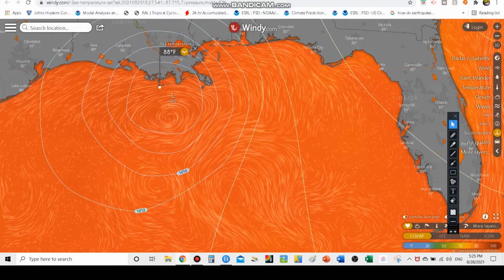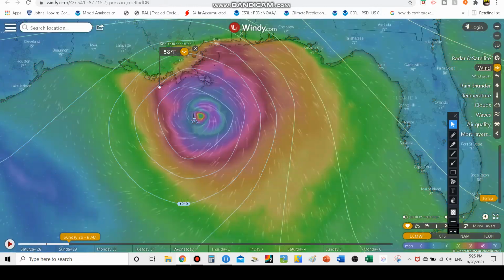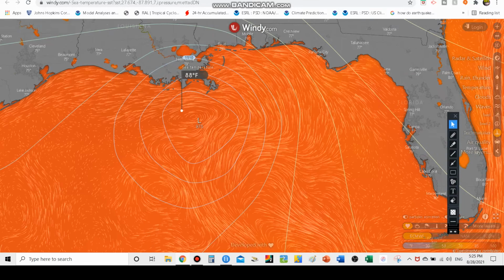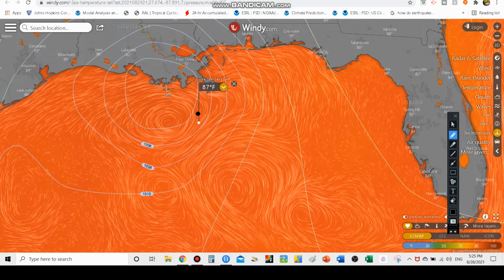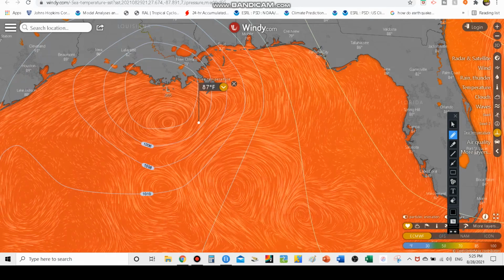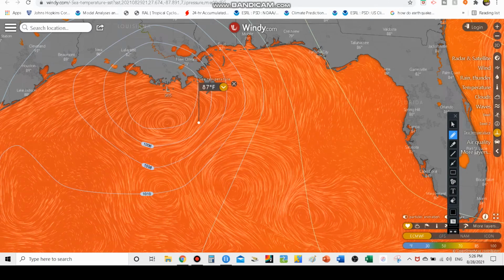But notice this. Look how they slow it down. I believe this time period is 8 a.m., and every click I do is 3 hours. So that's 8 a.m. This is 11 to 5. Notice how long it took. This was 8 a.m. pretty much, and this was 5 p.m. So if it does slow down a little bit before landfall, then it will have more time to strengthen over the very warm waters here in the northern Gulf.